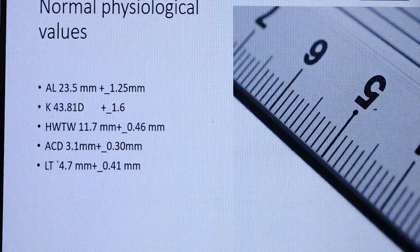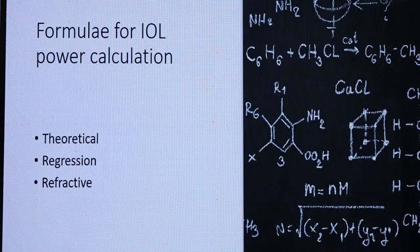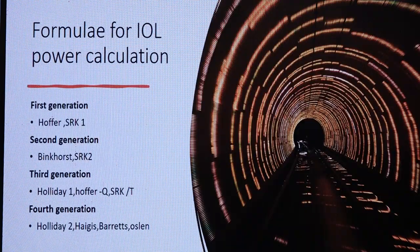So this is just a glance through the normal physiological values. And these are the formulas available in our armamentarium.